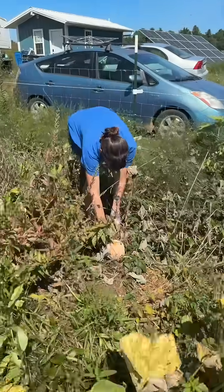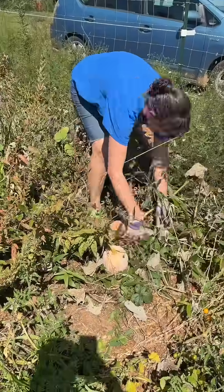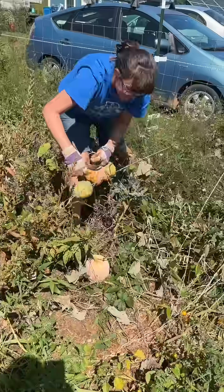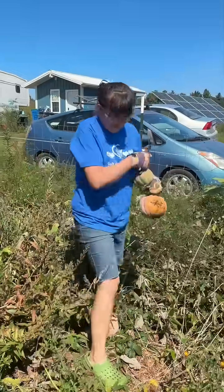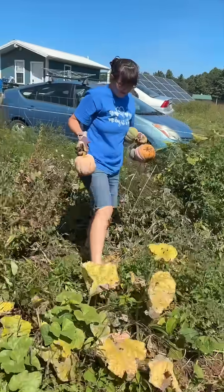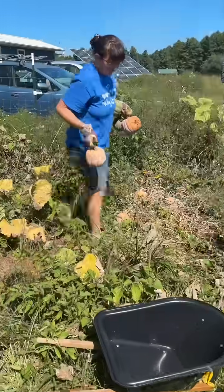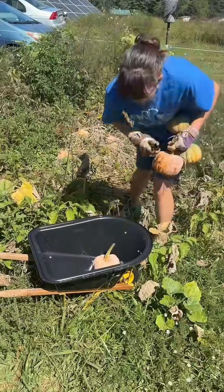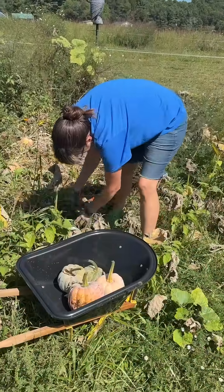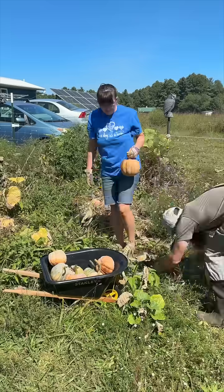So we've had our eye on these pumpkins for several months now. The first one we noticed was actually hanging from our fence because the vine crept up the fence wire as if it was a trellis. And we got a good view of that one from over where my Prius is parked, and so we got to monitor that one every day. But as the leaves started getting brown and shriveled, we started seeing more and more pumpkins.